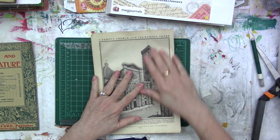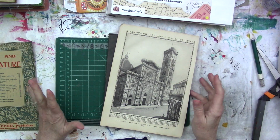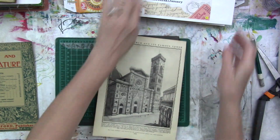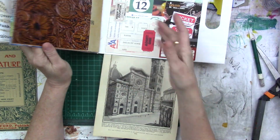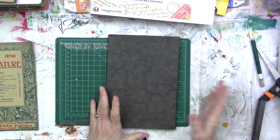But it's just so dang brown. This is the problem I have with using a lot of vintage stuff. It's just a lot of brown. And considering the rest of my journal, well, okay, that's brown, but it's bright. So yeah, it's not working for me. So I didn't want this. But I thought maybe another book.